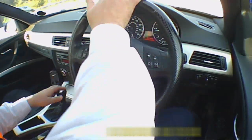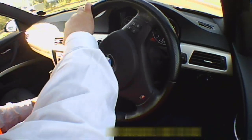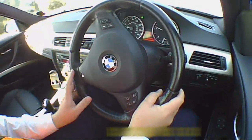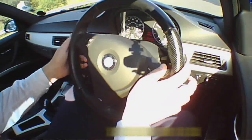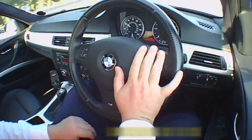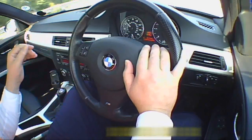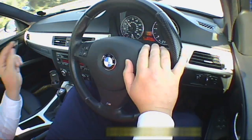If I had to rate this car out of 10, it would be somewhere between 8.5 and 9. That's how good it is. This is a beautiful car, it's a fantastic car. As I say, if you're thinking about buying one, definitely want the M-Tech, and 2 litre and upwards. Anything below that diesel, I wouldn't waste your time. This car is superb. This is a brilliant car.